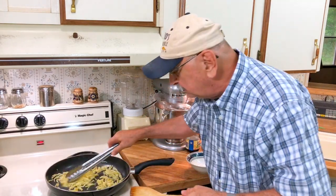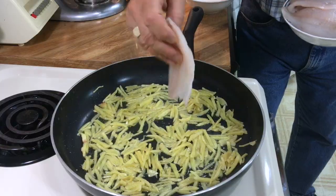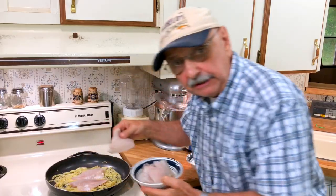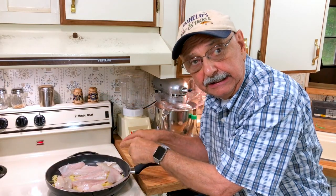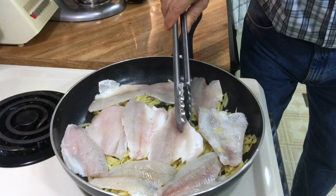So good it smells. It's time to add our bass. I don't know where they go. I guess right on top. I'm going to try to squeeze them all in here. Start with the bigger ones first. I'm only going to partially cook these. I'm going to let them go about a minute on each side. It's flipping time.